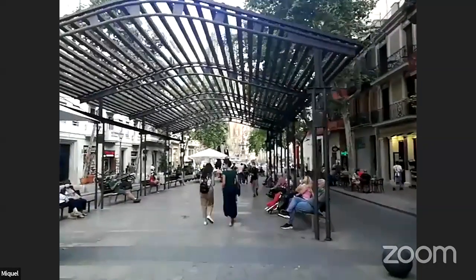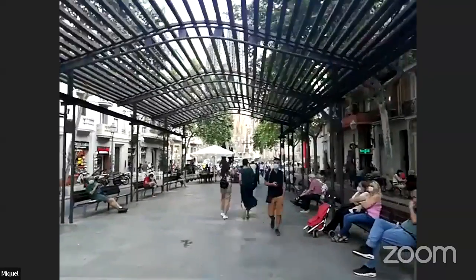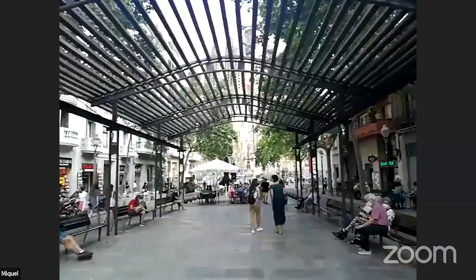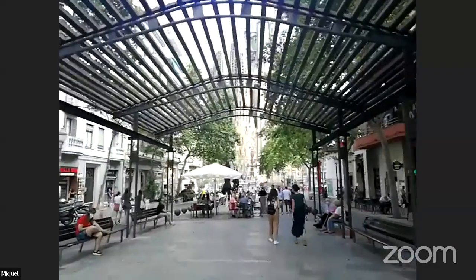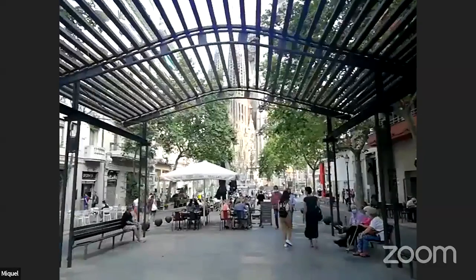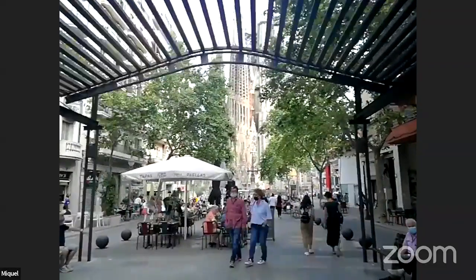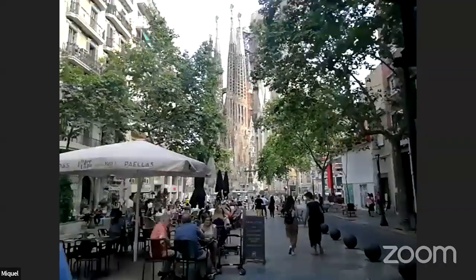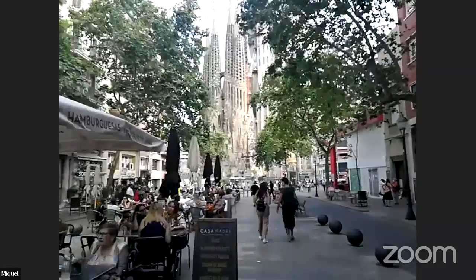Well, the reason why they built the building up here in the middle of nowhere is because land was cheaper. Makes sense, right? The closer you get to the city center, the more expensive the land. And nowadays, the Church of Sagrada Familia is integrated in the middle of the urban grid. Walking down here now, you can see there's a lot of people having a drink in the terraces, and you will see there's a great atmosphere in this neighborhood because of the church.